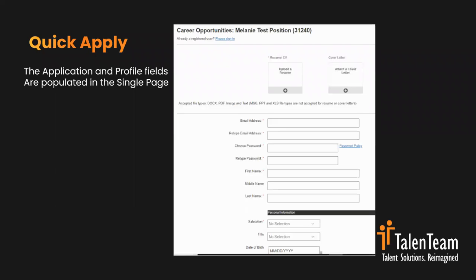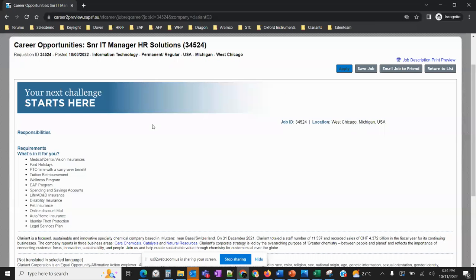So the application and profile fields are populated in a single page, and this is how it looks. I have one of the client's test systems which we have used here. I'm just going to show you one of the jobs which we posted as a quick apply. It's job 34524, the requisition ID for senior IT manager solutions.